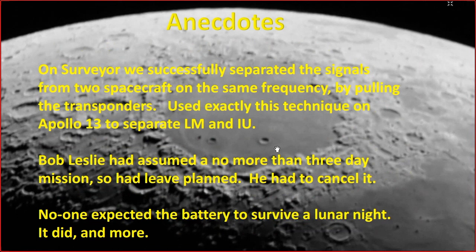Bob, my boss, had planned to go on leave after 3 days. No one expected the thing to survive, but it did. He needed to cancel his leave. Further, no one expected the battery to survive a lunar night, but it did, and more. And I think the last time there was a signal from Surveyor 1 was about 6 months later. Wow. Just the beginning of '67. So it was quite astounding.